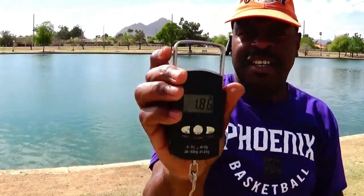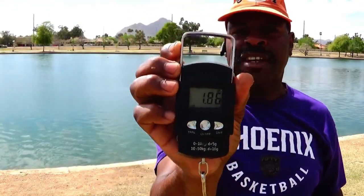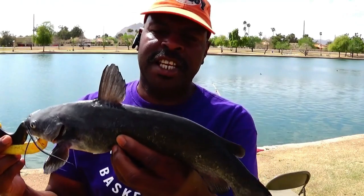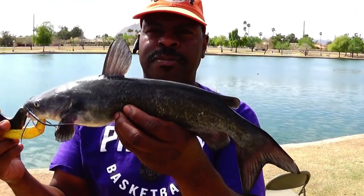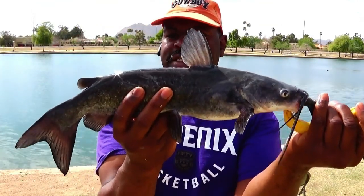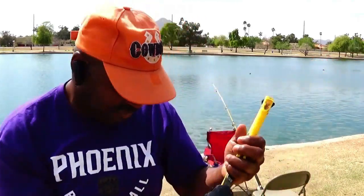That guy is 1 pound, 8 ounces. So he is a pound and a half. But that would be perfect size eating fish right there. That would be two pretty good sized fillets from the ribs to the tip of the tail. That would be one fillet. Nice fish, pound and a half. All right, let's get him back in the water.